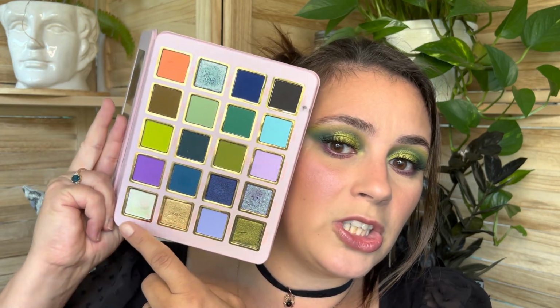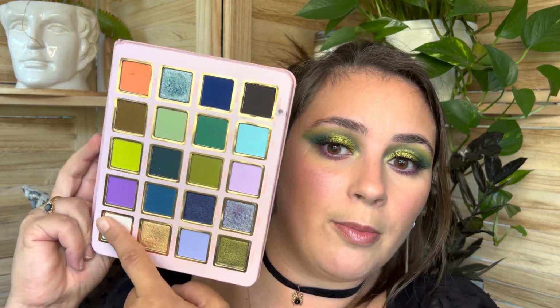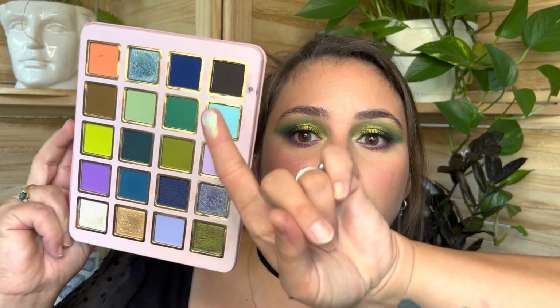This shade here, Opal, I think it's called, is absolutely transformative. I don't know if you can see it in the camera there. Stunning. It's like an opalescent shade. It changes with whatever shade you put it on top of. It changes and it's beautiful. And I cannot recommend this palette enough.